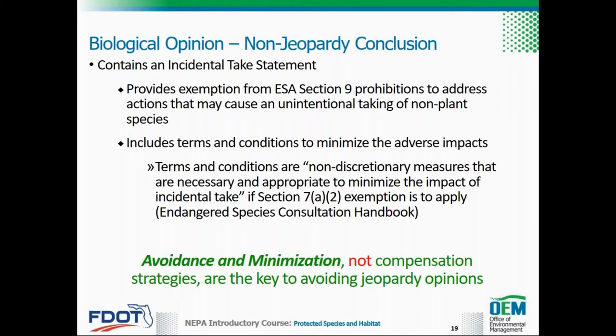To clarify further, Section 7, subsection A2 of the ESA contains language which directs all federal agencies to ensure that any action they authorize, fund, or carry out does not jeopardize the continued existence of protected resources unless such agency has been granted an exemption by a specially convened Endangered Species Act committee. During formal consultations, the key to reaching non-jeopardy opinions is to focus on the avoidance and minimization of project impacts, not compensation strategies.